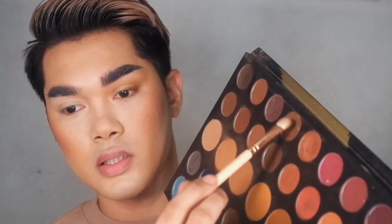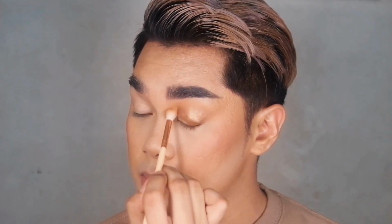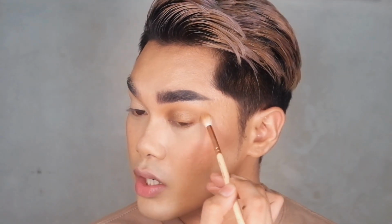So for the lids, something bronzy, anything bronzy will do. I'm gonna take this shade over here. It's a little bit of a deep kind of bronze. I'm just gonna add it onto the lid. And then going back to the blending brush, we'll just blend all of the harsh edges. Going back to the pencil brush, I'm gonna take an even deeper shade and kind of deepen the outer third of my lash line, somehow making a smoked out wing.